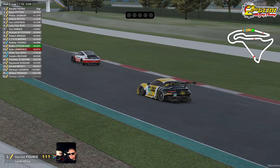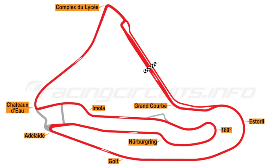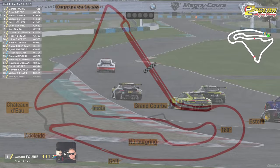Let's have a look at that circuit and see exactly how that circuit looks. They're right now going through a golf. That's what it looks like, the whole MAGNY COURS circuit. Not a lot of known names. They're obviously the 118 Nürburgring, Golf, Estoril, Imola. But the other names, not exactly really well known to the average garden variety iRacer as such.